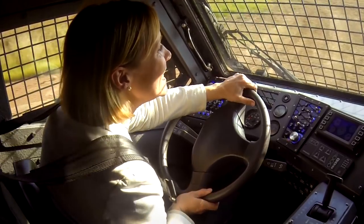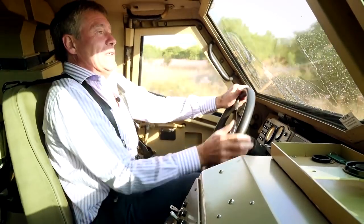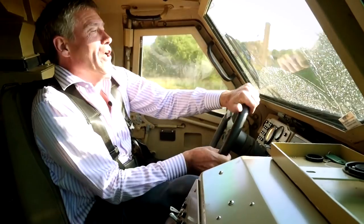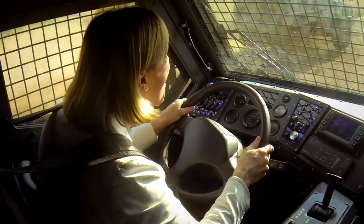Oh, the finish line is in sight. I'm going to do this. I have the power. Thunder steering, it's oversteering. There's grass. She's not going to win. Oh, yes. No.